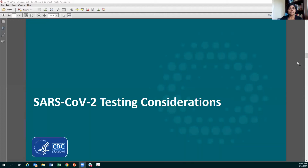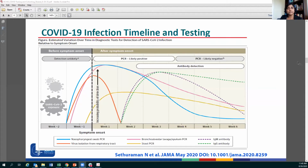Next slide. So let's talk through some of the basics about SARS-CoV-2 testing and some considerations about how to use these tests. This first figure is a little bit complicated, so I'm just going to highlight a few things, starting with at the very left of the figure.